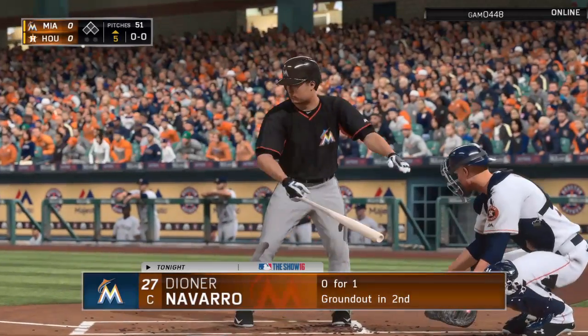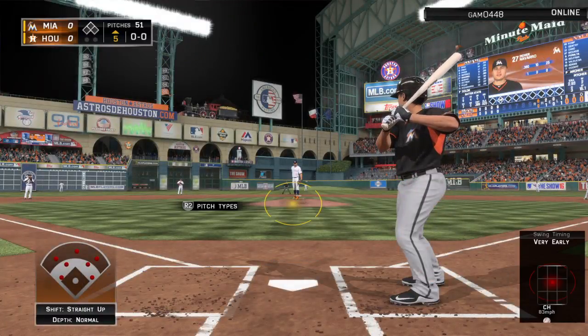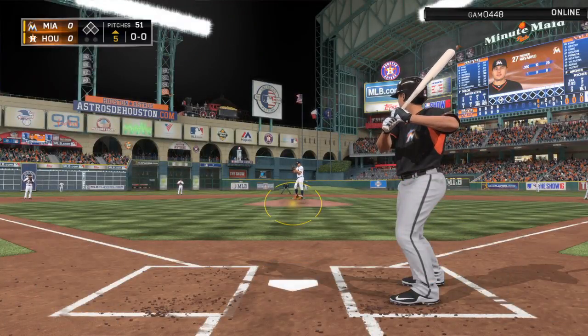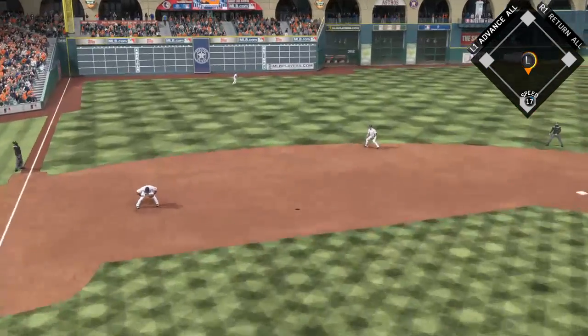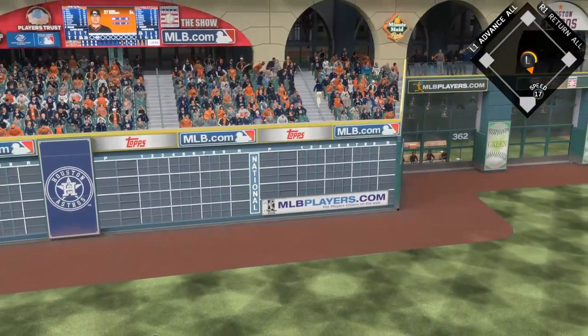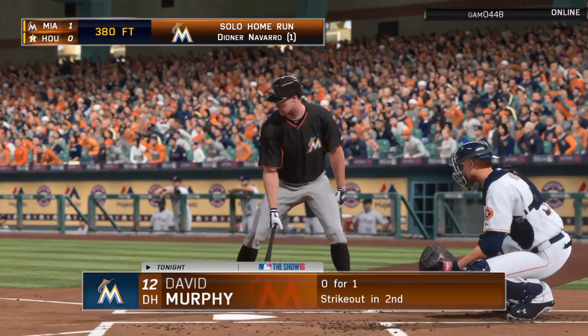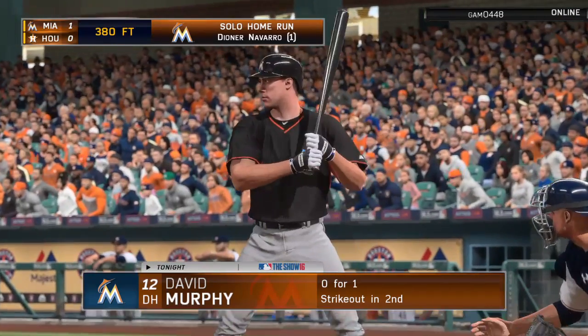Deoner Navarro heads for the box to start off the 5th in this one. Well, they still aren't even on the board yet, so this leadoff guy needs to get on so they can manufacture a run. Oh, and here's a fastball right down the middle of the plate that he swung on and hit out to deep left field, and this one's not coming back.